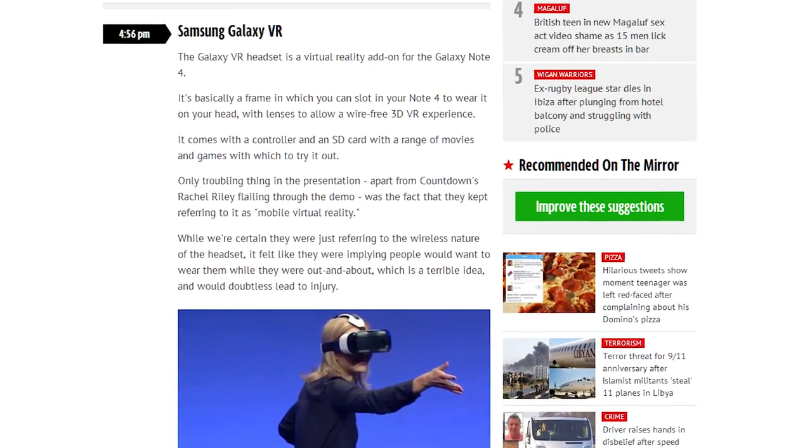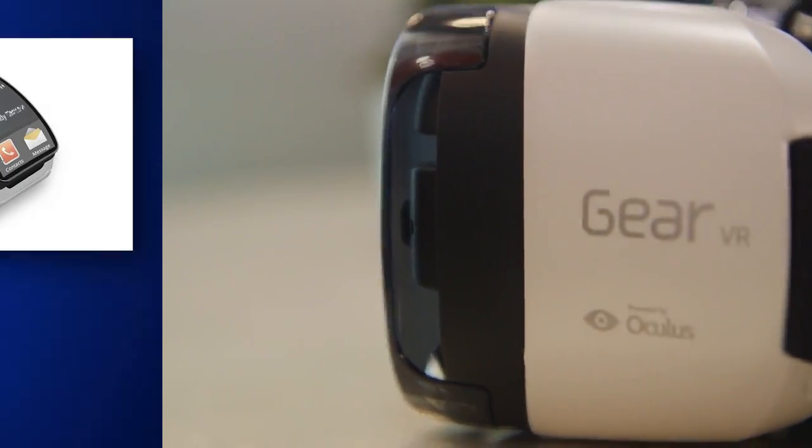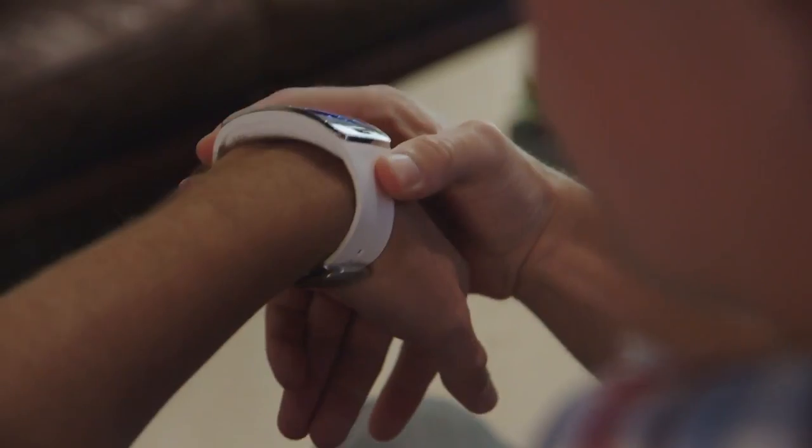The Galaxy VR headset. This is an add-on for the Note 4 that you can slot the phone into and wear it on your head. Also comes with a controller. And the Galaxy Gear S, another smartwatch with a curved display, but it has its own 3G connection, so you don't need to be tethered.